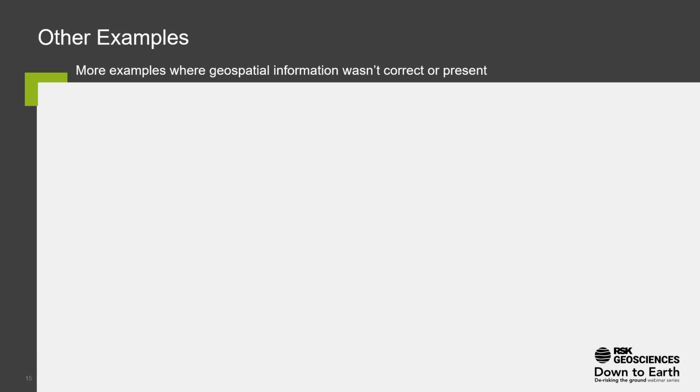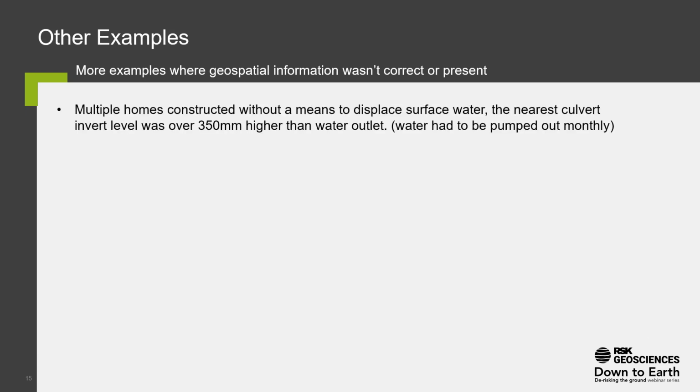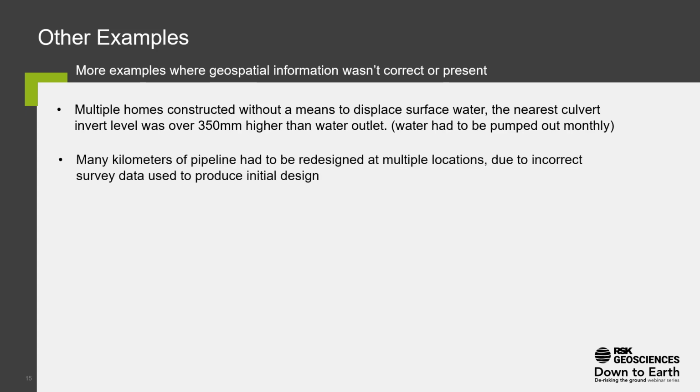Some other examples that I can go into: multiple homes were constructed without the means to displace the surface water. The nearest culvert invert level was over 350 mil higher than the water outlet, so the water had nowhere to go on site and there was no feasible location that the water could be run off site. So water had to be pumped out monthly. I don't believe there was a financially viable option, so as far as I know, that water is still being pumped out on site. Many kilometres of pipeline on another project had been designed to survey data that was incorrect. This meant that multiple redesigns were required throughout the project, and this had a huge impact on the programme.